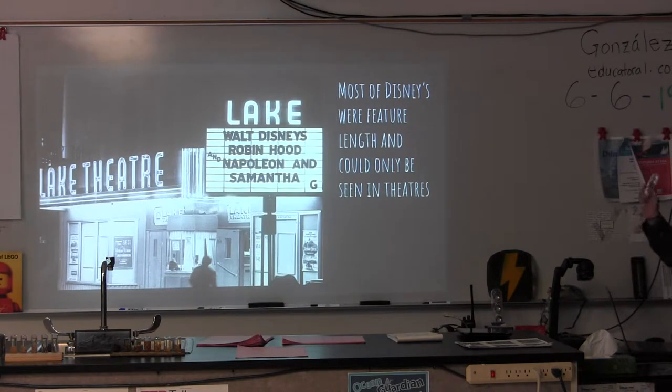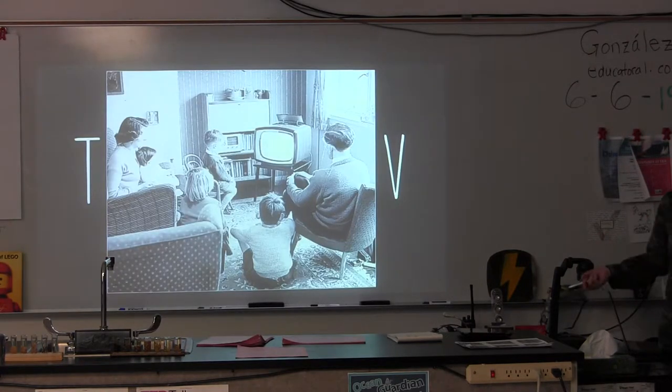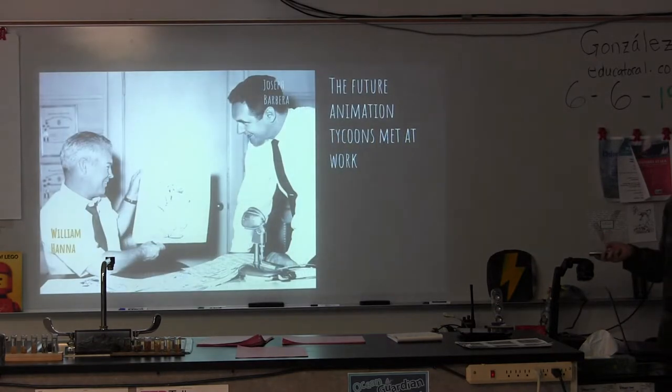Now, most of Disney's work was feature length. It was like a movie, and you went and you watched it in a theater with your friends, your family. They didn't really show them on TVs, but they did have TVs. And on Saturday mornings in the 1960s, they started broadcasting cartoons. And the people to really take advantage of this was William Hanna and Joseph Barbera.